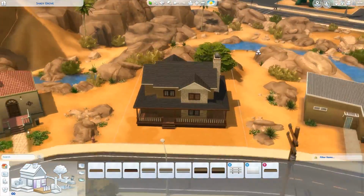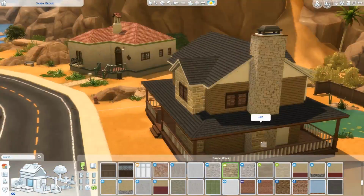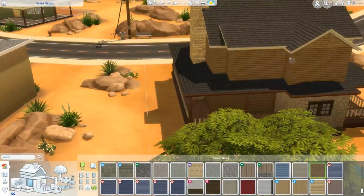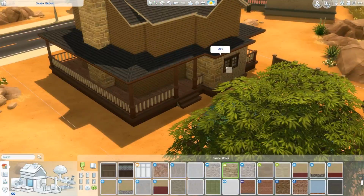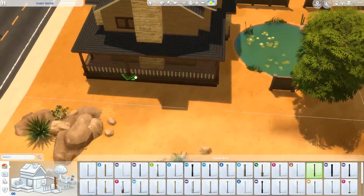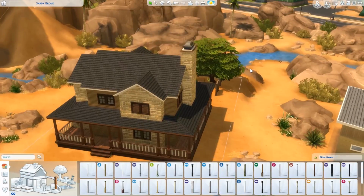But anyway, I loved this build. I like the style of it. It's very different from things that I usually do. It's very ranchy and brown, which, I do a lot of beige things, but this house was fun, okay? Okay, let me have this.